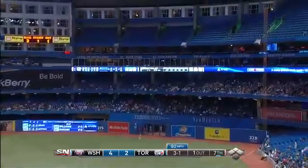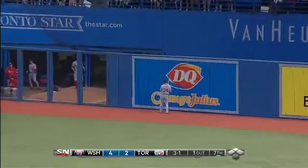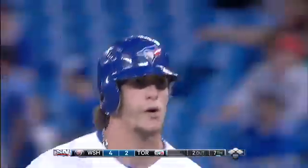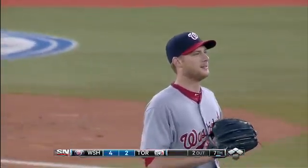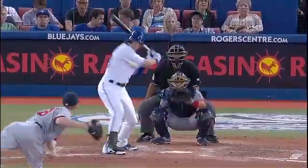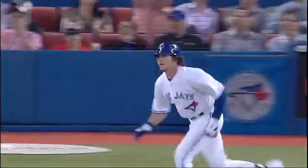Here's a drive to right field. Is it enough at the track? Harper has it. So Rasmus appeared to get jammed just a hair. Colby stands right on top of that plate, just daring you to throw the ball on the inner half, and he's right on it. He catches it just a hair on the end of the bat.